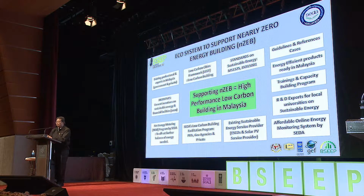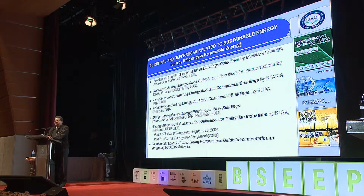And after all of these things, with the mandate given by UNDP BSEEP, we also currently have the online monitoring system. If all buildings use the same system and connect to the cloud, that way the local authorities and the government, linked to EMIS and so on, meaning the data is flowing, the government will be able to see how much carbon reduction or NZEP in buildings in Malaysia on the spot. Yeah, this is the online monitoring. You can browse it using a smartphone. Standards are available, professionals are available, guidelines and references are there.